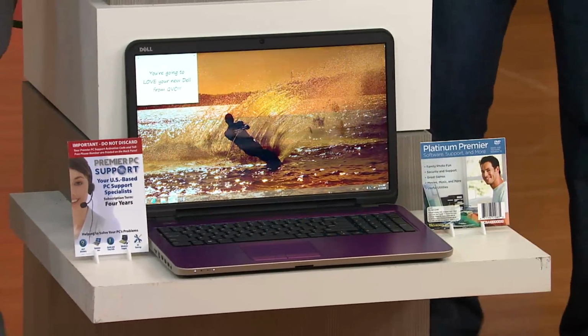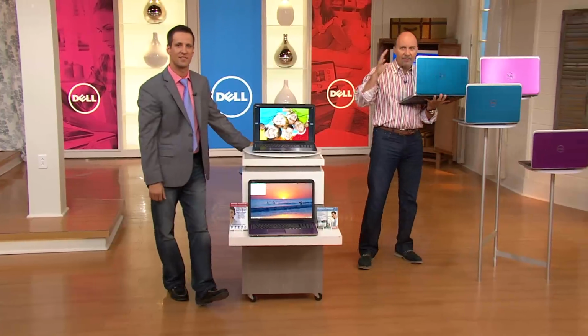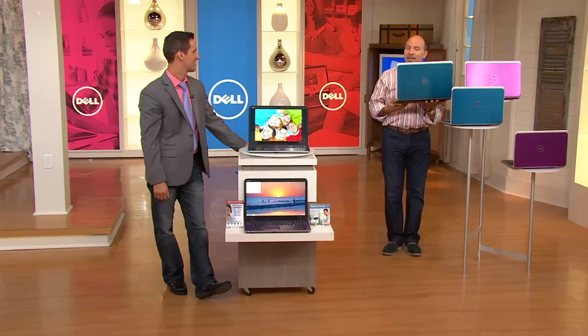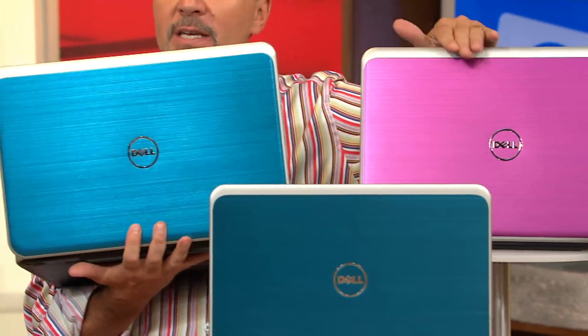My producer just told me the 17-inch choice is very popular. I don't know about you, but I love the bigger screen as my eyes aren't what they used to be. But here's your choice in the 17-inch. We have it in blue, and then right next to it, this color is pink.